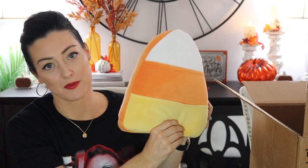Now Big Lots always comes through, whether it be indoor decorations or outdoor, but they have really cute stuff this year. So I jumped on the bandwagon. The prices were really good too. So first off was this little candy corn pillow. It's a decent little size. I'm gonna put it on my couch. My daughter's probably gonna steal it, but this was $6.99.